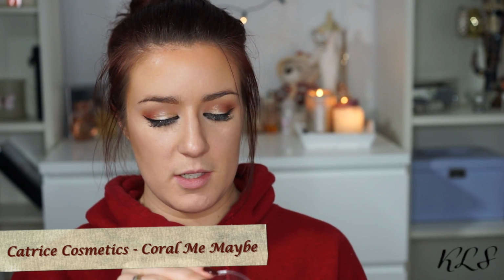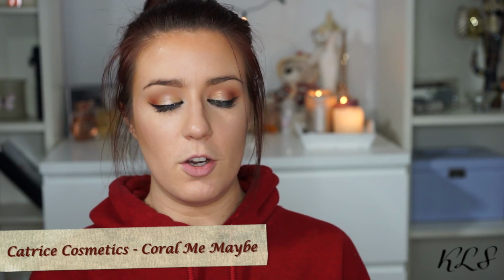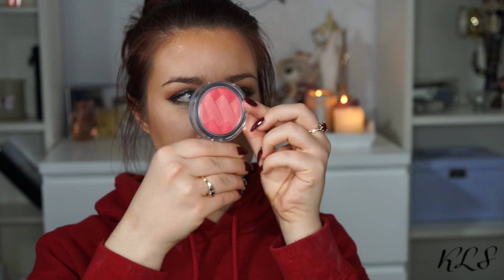I have the Illuminating blush, which is much more colorful, in the Coral Me Maybe in number 020. You can see it's this mixture of bright pinks and coral all together. It is shimmery, but I really liked the way it came off because it doesn't look as intense on here as it does when you apply it. It's very pink, so keep this with a light hand.